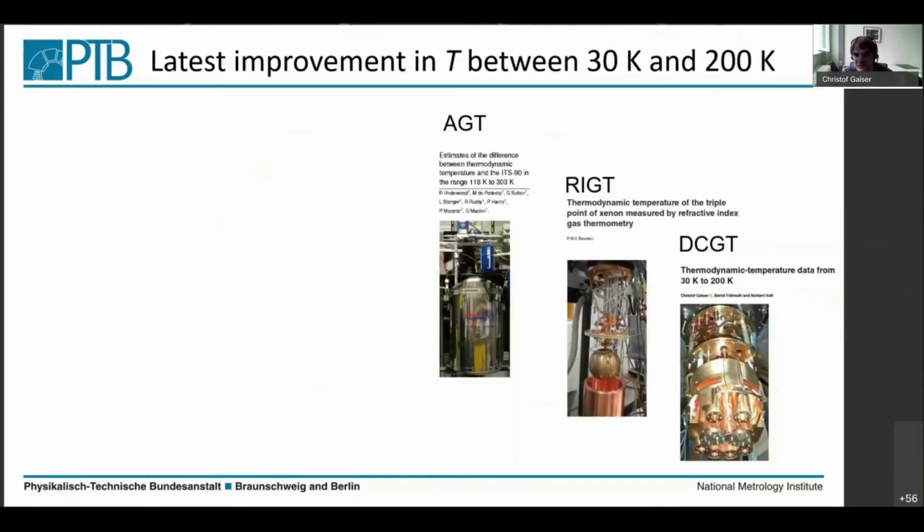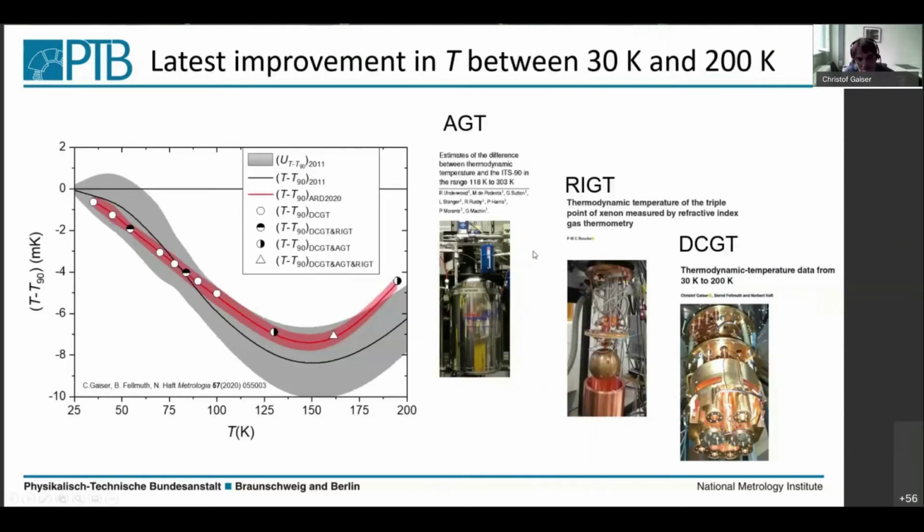The latest improvements are now summarized here in the range from 30 Kelvin to 200 Kelvin, from the acoustic gas thermometry from NPL, refractive index gas thermometry from NRC, and dielectric constant gas thermometry from PTB. Just to check, we have summarized here the work of these 3 primary thermometers, and the gray area is the former working group 4 estimate, and the red area is now the summary of these 3 primary thermometers. And as you can see, the uncertainty is reduced by almost a factor of 4.